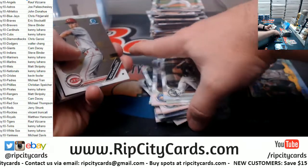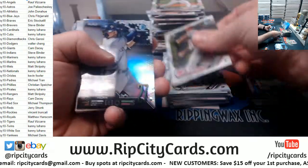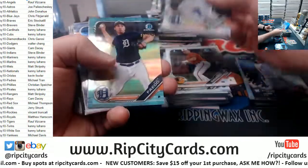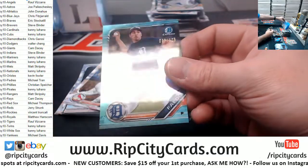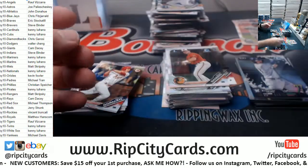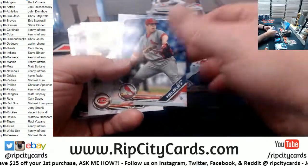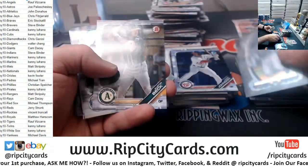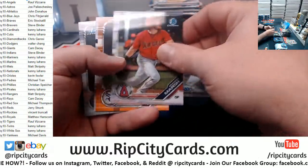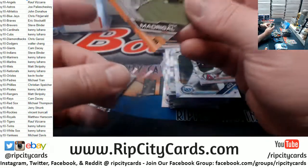Yeah, that's all it takes is one game for somebody to hit 5-6 RBIs, and all of a sudden your card has nearly doubled in value. Fieto to 125. Orange Madrigal to 25. Paper style White Sox.